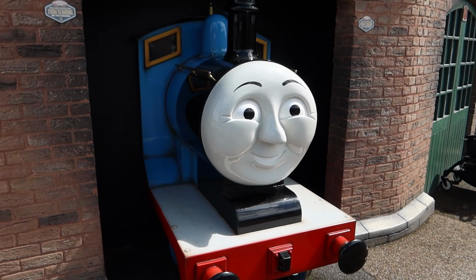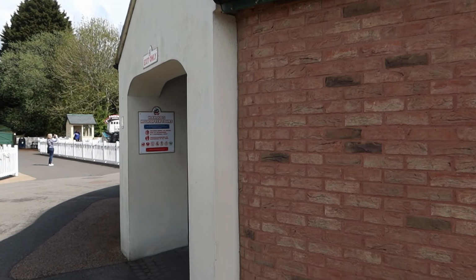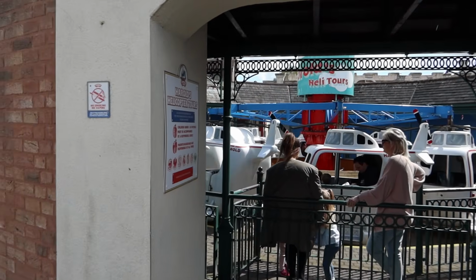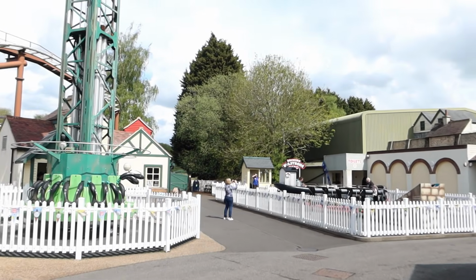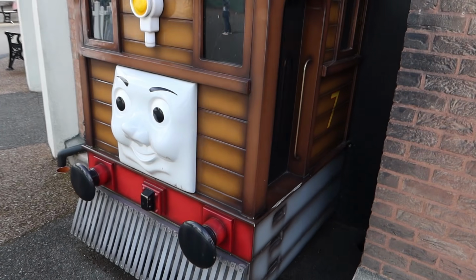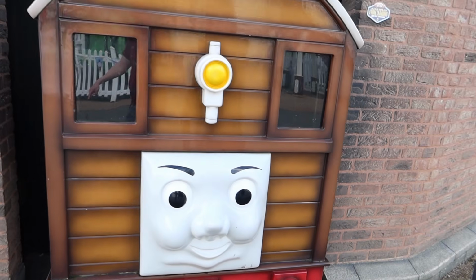And right next door, you've actually got this area where you've got lots of the different engines all displayed. So we'll just do a full kind of loop round here, showing you all of these. Yeah, Harold's Helicopter Tours right there in the middle. Cranky Crane off to the left. And all the different photo opportunities with the engines. Engine number 7 just there, says on the side.